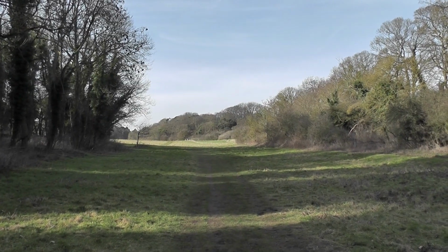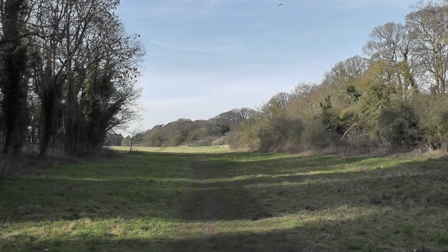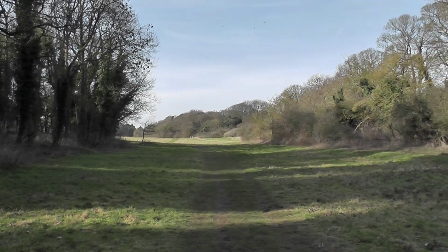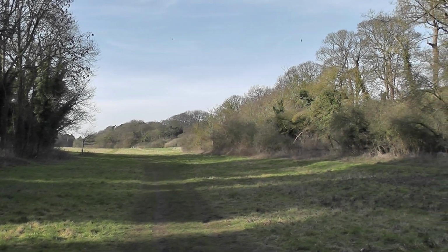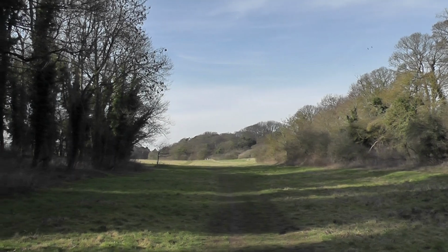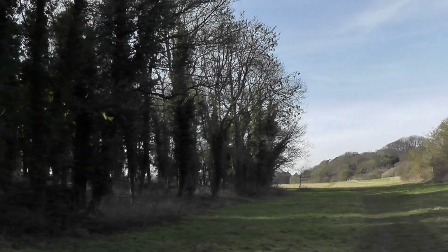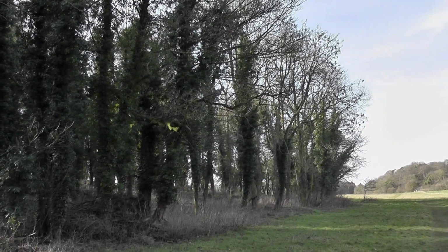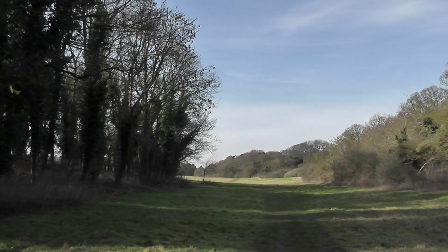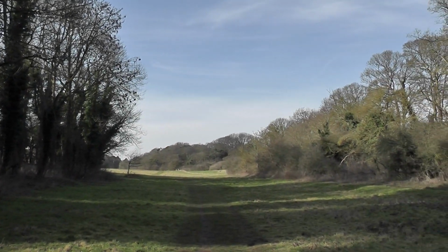Very pleasant section of walking now, 12:15, through the fringes of Hunstanton Hall. You know, robins singing merrily there somewhere. Lovely time of year this. It's good to hear the old song thrush re-emerge as well.